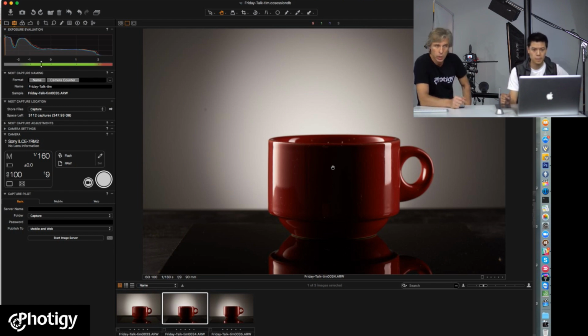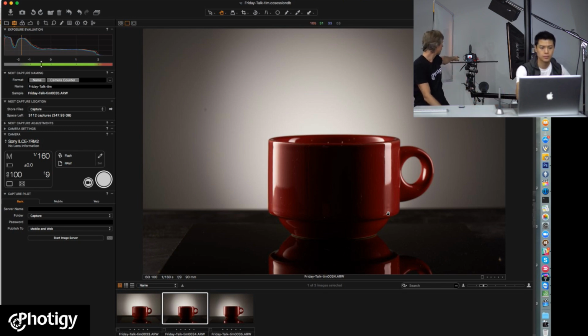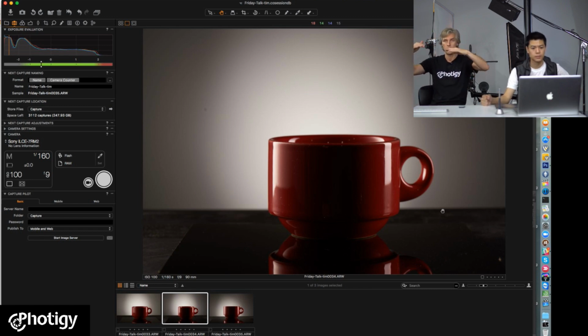Then it was a question about this reflection at the bottom on the left. We were asking you what the reflection is. And the right answer was that the reflection is coming from the table at the given angle. Here's our table, here's our subject. The camera was a little bit on top. You see the opening. And whatever is under the cup was reflecting at the bottom of it.